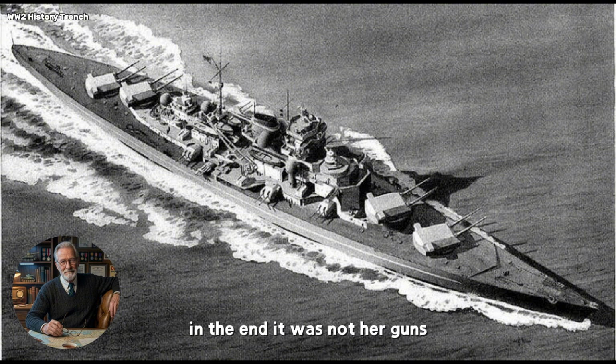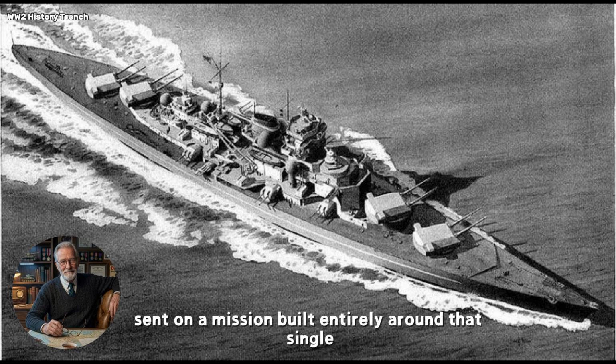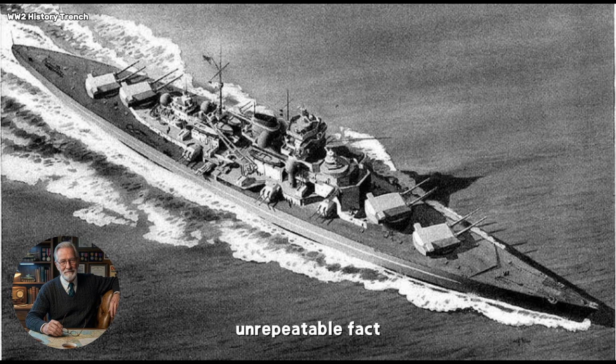In the end, it was not her guns, her speed, or her modern equipment that made Campbelltown decisive, but the very obsolescence that had once marked her for disposal, an asset with nothing left to lose, sent on a mission built entirely around that single, unrepeatable fact.